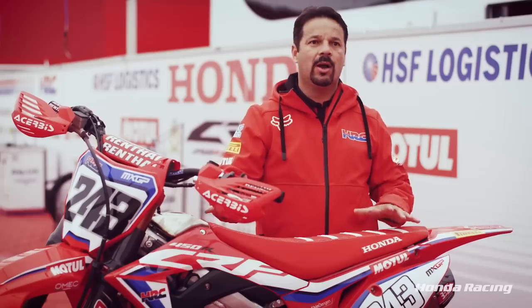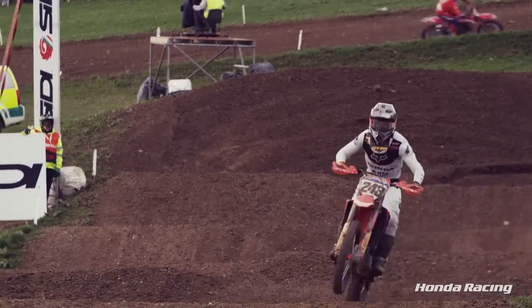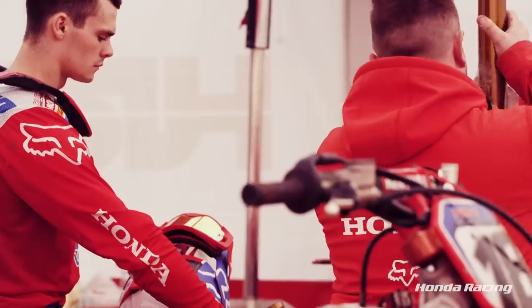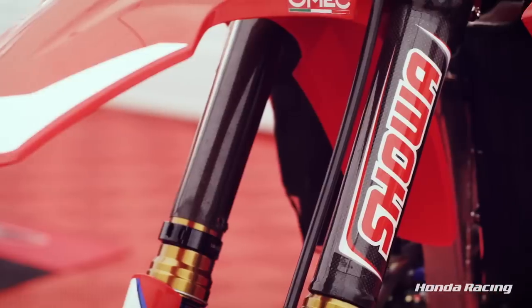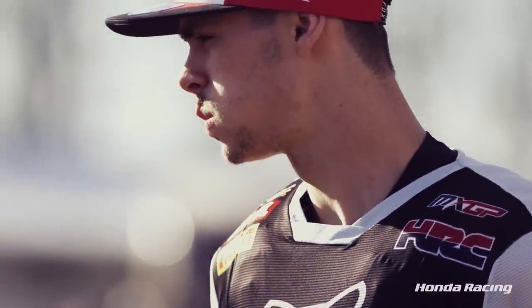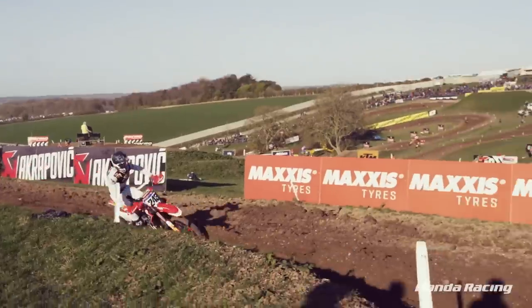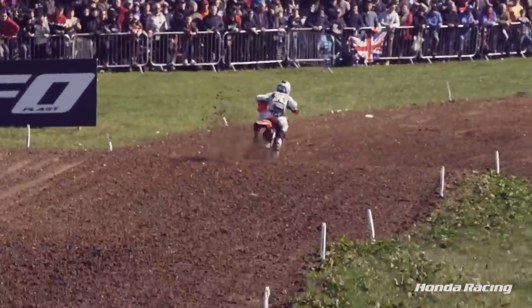We work with the Showa guys to get the bike running in a different way on sand than on hardback. In the past, I was not so picky, but now, as I get more experience, I start to think a little bit more about the suspension setup on all the different kinds of tracks. Sometimes I don't change even a little bit, but sometimes if the track is getting rougher, quicker, we change to make the bike a little bit more comfortable.